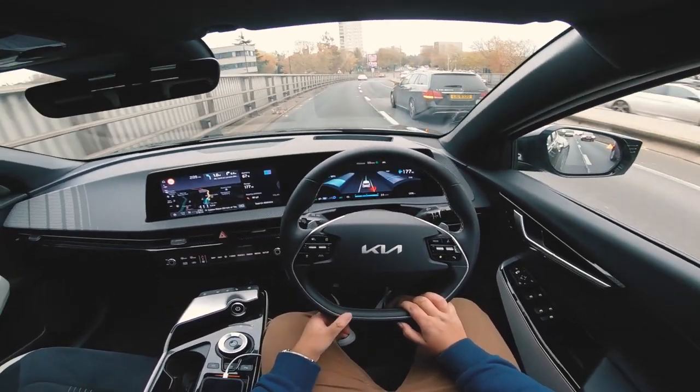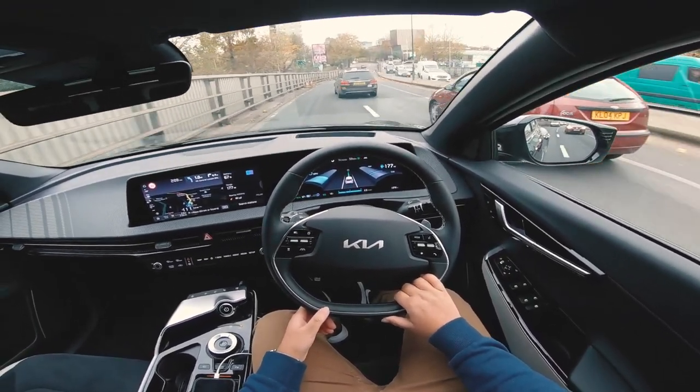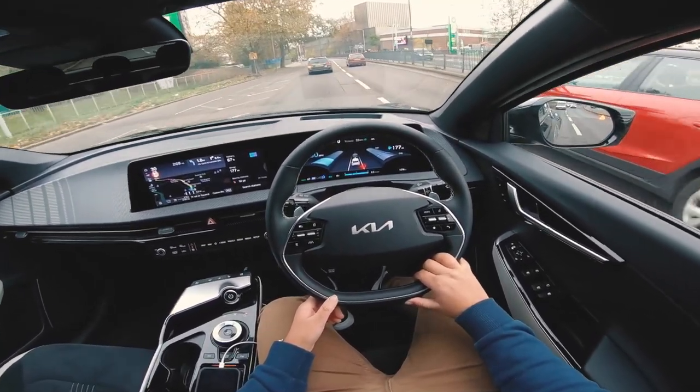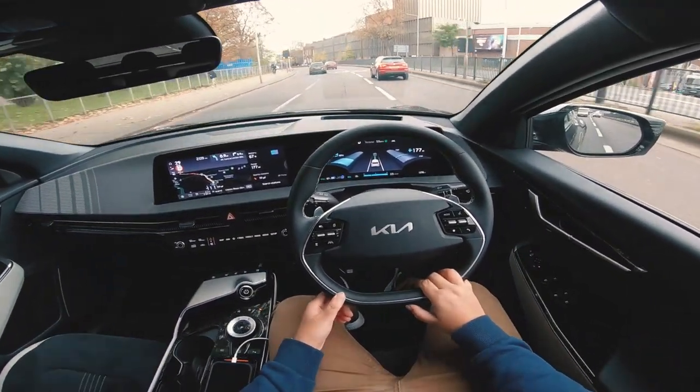So of course the car's heavier, so downhill it does speed up, so I've got to be careful of that. Keep my foot slightly there on the brake. Give it a little tap. We do go ahead and go above 30.